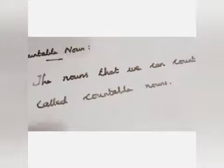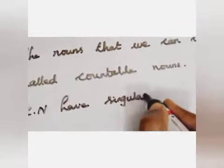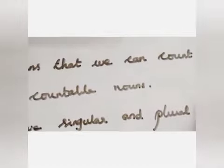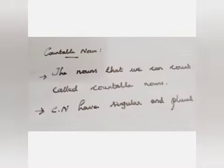And the second thing is, countable nouns have both singular and plural forms. These two things you have to keep in your mind for countable noun. The nouns that we can count are called countable nouns. Countable nouns have both singular and plural forms.